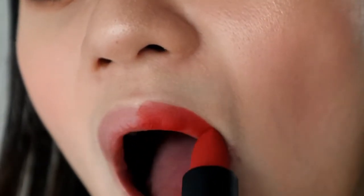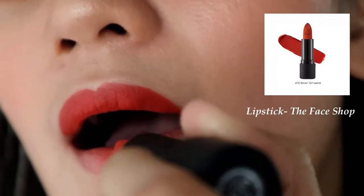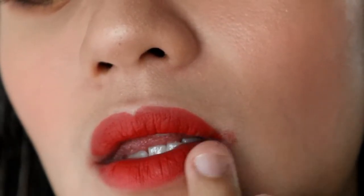To complete this Filipino glam look, we'll apply bold red lipstick. Filipinos love red lipsticks, and it's almost required to wear one to special occasions and events. Of course, that still depends on your own tastes and preferences.